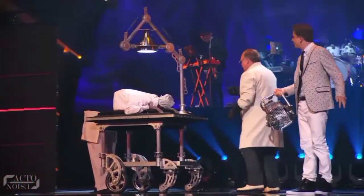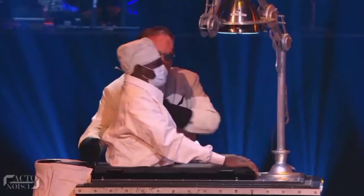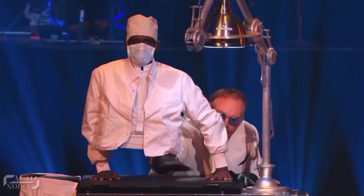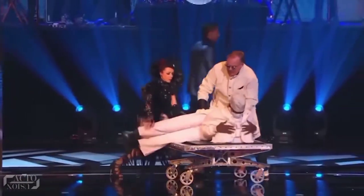But what do we see? The patient is still alive. The surgeon then places his patient's upper body onto a surgical table. And now the real magic happens. Confirming that there's nothing in between his patient's upper body and the surgical table, he's now gonna join both the separated body parts back together.